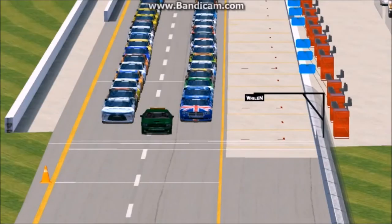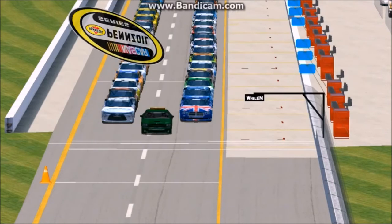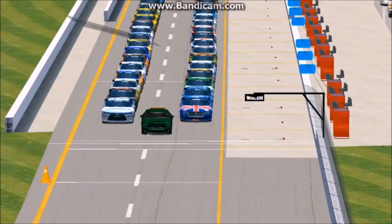Hey guys, here we are for the Pennzoil Cup Series Race 6 at Michigan. This is the first time we're going to be at a 1.5-mile track since Atlanta, so it's going to be cool to see how the drivers have adjusted, or maybe haven't adjusted yet. We're going to see if it's a big difference from being at a short track and a road course to making the transition back to the 1.5 miles.